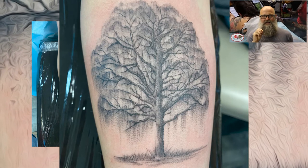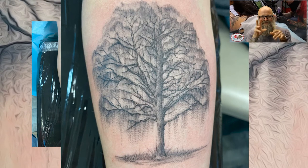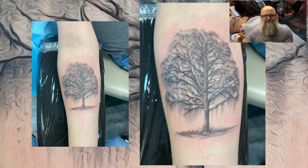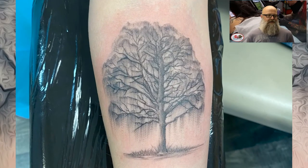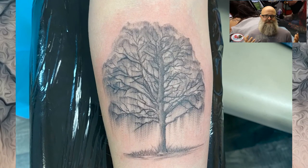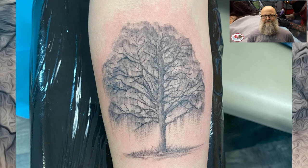I did it all with a liner to kind of get that little stipply effect to kind of leave the leaf-looking things and the little wispy. I tortured these trees as a kid, so it kind of brought back all these memories of me swinging like Tarzan on the vines and just torturing these poor trees to death.